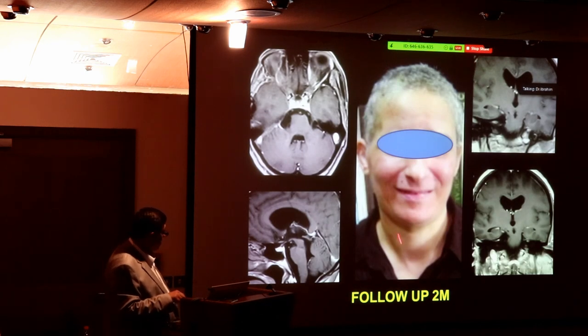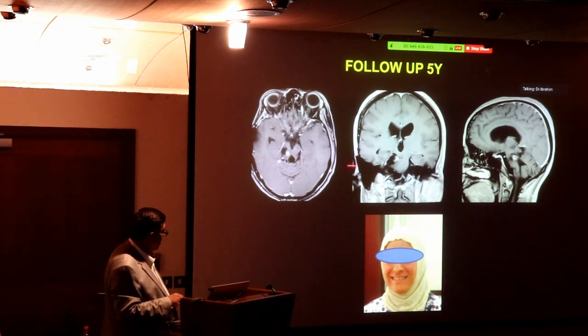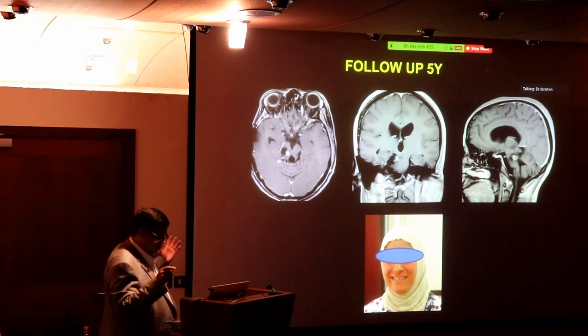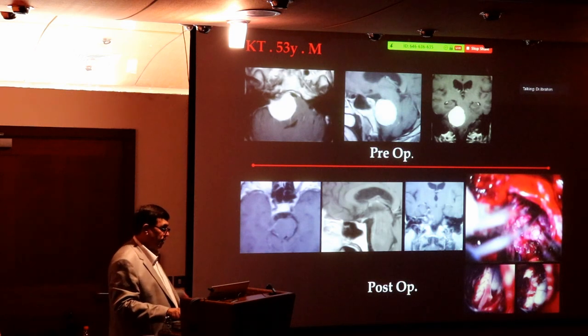And this is 2 months, beautiful, no recurrence whatsoever. Followed her up for 5 years. There's a small thing there, which we are keeping an eye on. It's been another 3 years and it did not change, and she's well, so we did nothing. Great one, you know, there was no chemo, there was nothing. This is the idea.